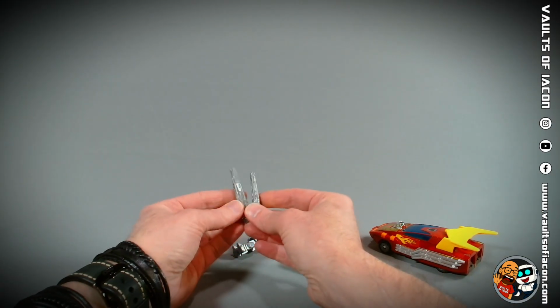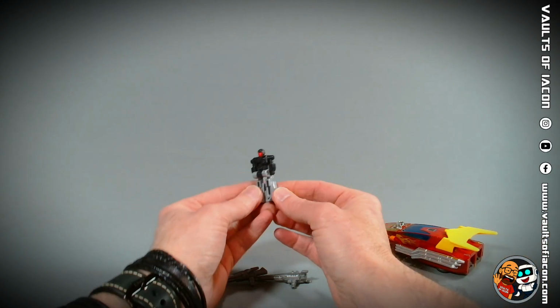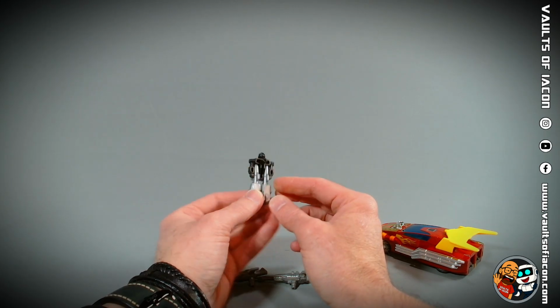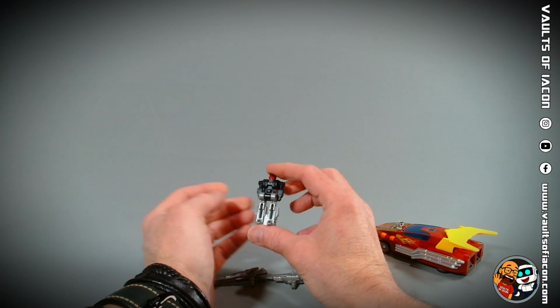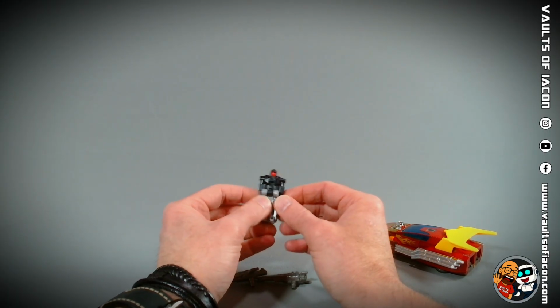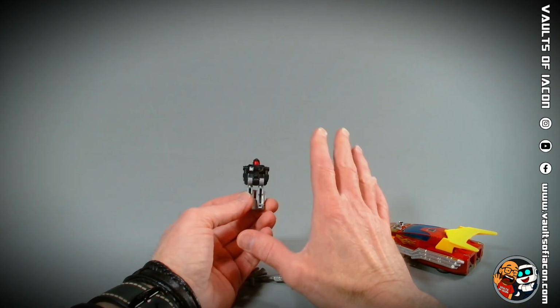But anyway, yes, he has two photon pistols. And then we have the Target Master Firebolt, which is absolutely awesome. With a little hint of sarcasm there. No, as a kid, I never had Target Master Hot Rod, but as a kid, I would have loved him.